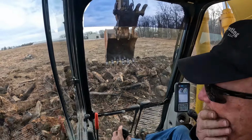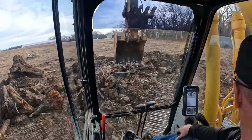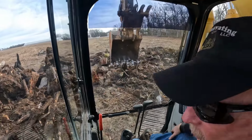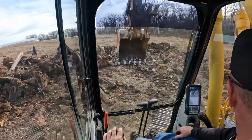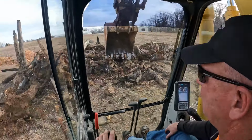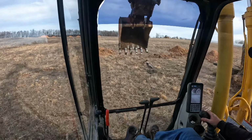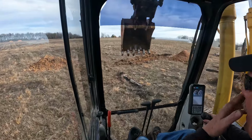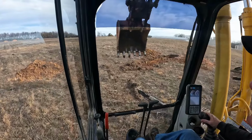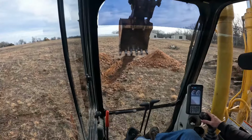Sift through those with the loader. So hopefully I can get a hold of Doug over here, that can get deep enough.